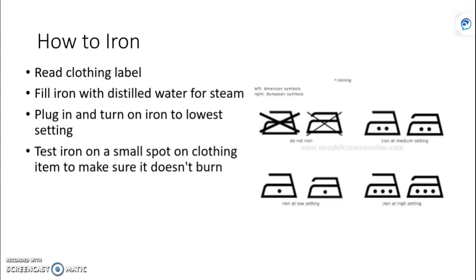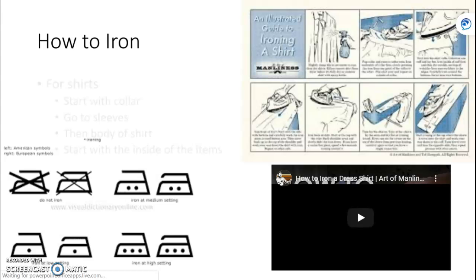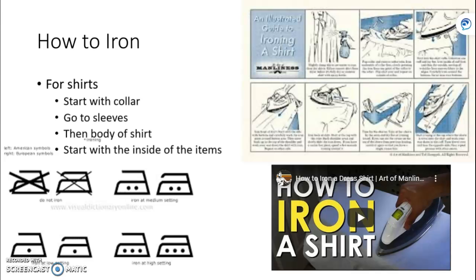You always want to test the iron once it's hot on a small spot of clothing. Turning the clothing inside out will help just to make sure it doesn't burn or scorch. And don't leave the iron in one spot. Always use a continuous movement to prevent scorching or burning. So there's lots of tips out there for how to iron.